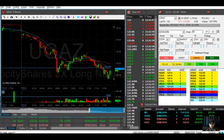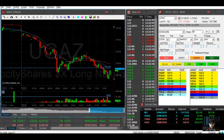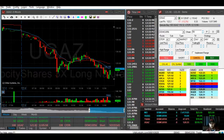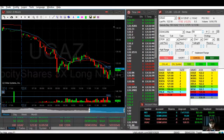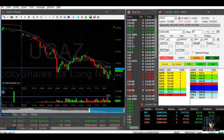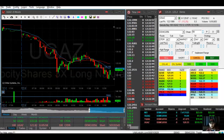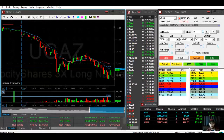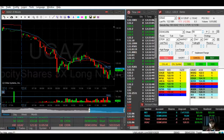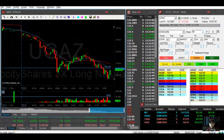What I did was, once I saw that this dropped through here, and we came down to here, I looked for a little retracement, got in and then pulled out there. It came back, another retracement, I got in, and I caught this jump at this retracement. I caught it from here all the way down to here, which was a great $5 move in my favor. I took 200 shares, added 50, took 100, added 50.